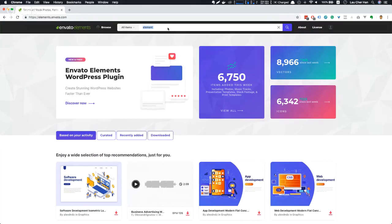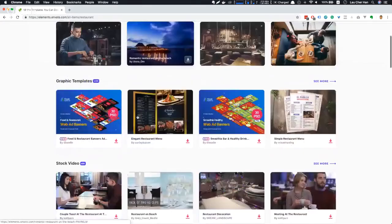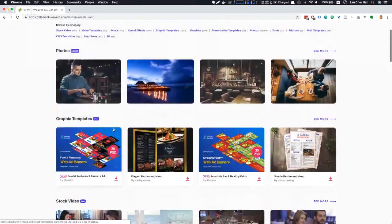No, we're not looking for Elements. Actually, I'm looking for something related to restaurants. I'm going to help a company set up a restaurant website. So they have different types of graphic templates that you can use, add banners, menus, and all the photos that you see here.